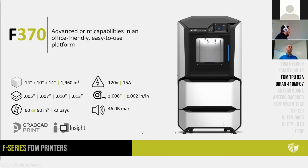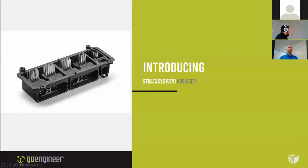Just to note though, all of these materials are new on our systems versus the legacy systems. The only one that's going to be similar is the ABS M30, which is going to be similar mechanical properties wise to the ABS Plus. So I want to introduce the ABS ESD7.